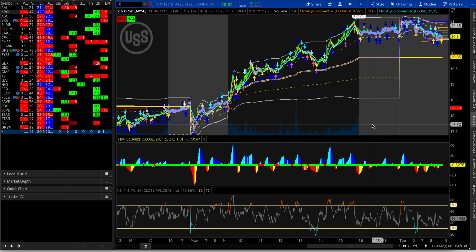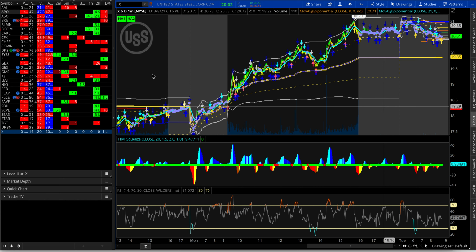And now I'm actually looking. I wish I would have held some overnight because I think there's a lot more in the X for tomorrow. But that was a good solid trade, almost 300% winner, and wish they were all that easy.